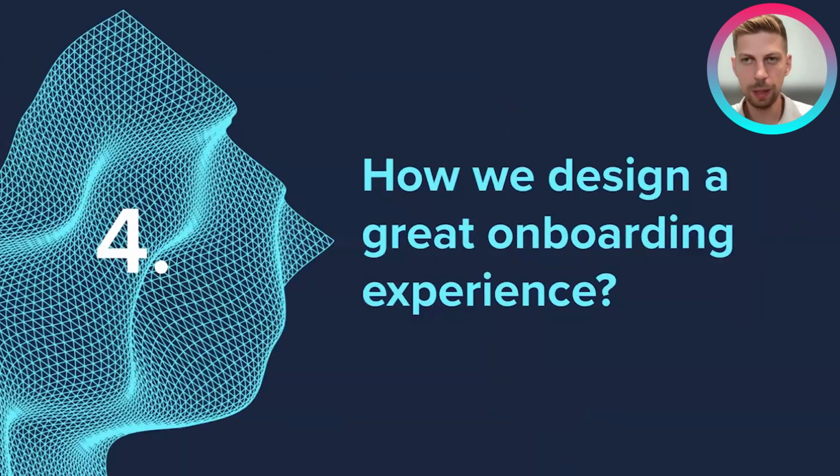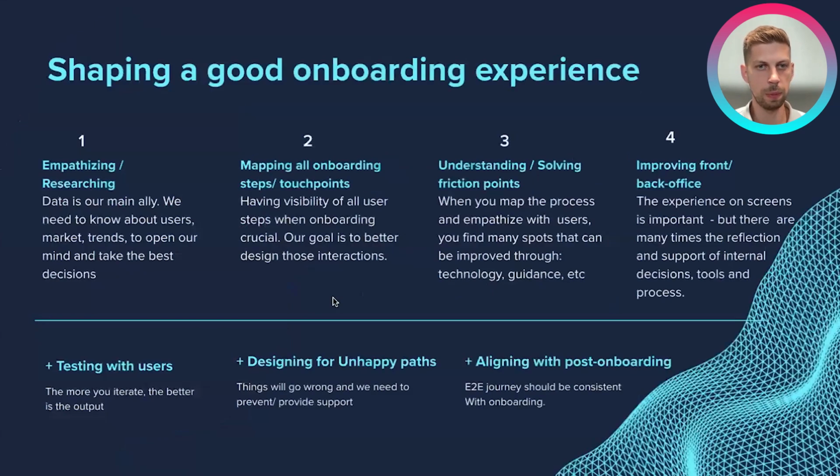Yes, thanks, Carolina. So now we are going into the section on how we design a great onboarding experience. We have seen some tips, some mistakes, and also some best practices, and maybe how to put it all together when you want to either design a new onboarding experience or improve an existing one. What are usually the 4 steps that we follow?